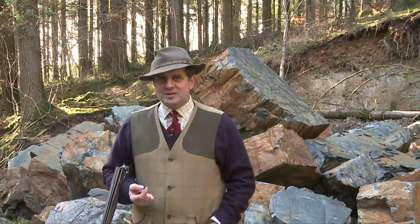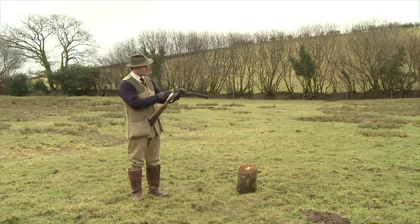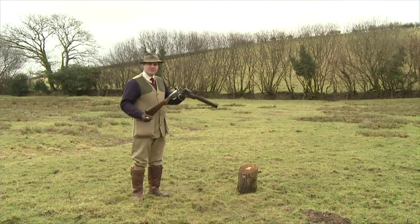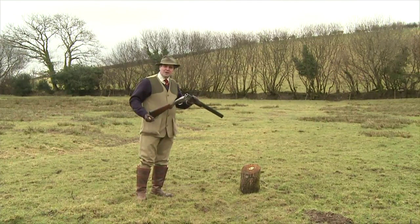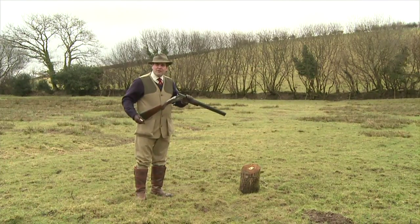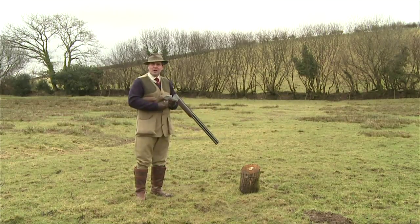One of the greatest tests of a shot is to cope with two or more birds coming at you at the same time. We're going to look now at how to shoot at what we call a right and left. Well, spot the deliberate error. This is, of course, an over and under, sometimes called an under and over, but still when you shoot two birds consecutively, it's still called a right and left, because with the side by side, usually you'll shoot your right barrel first and then your left.